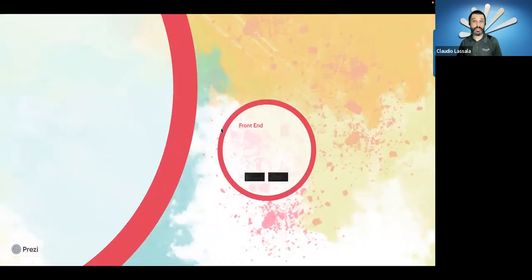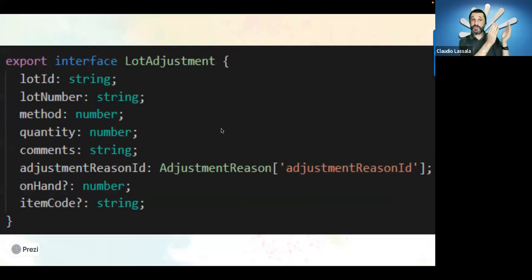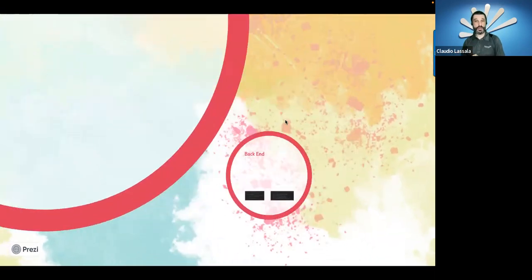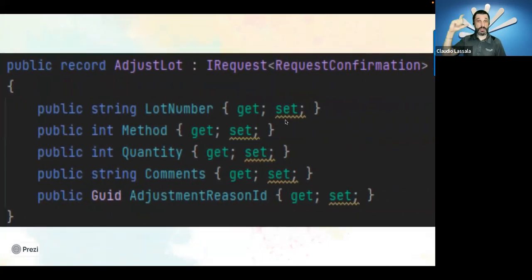When it comes to implementing that code, the front end, this is an Angular front end. We have a model that represents that UI, like a lot adjustment. These are the bits of information that we need to collect from the user so that we can process that task. Then someplace in the front-end code, we make a call into an endpoint, right? Adjustments, create. We are sending the inventory lot adjustment. On the other side of the wall, right, on the back end, same way, we have an API endpoint that receives that call and receives a similar model, right?